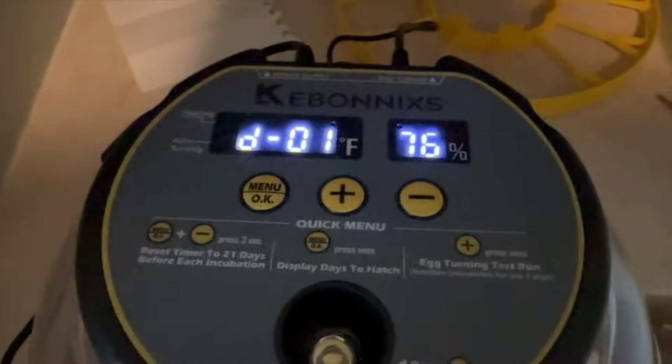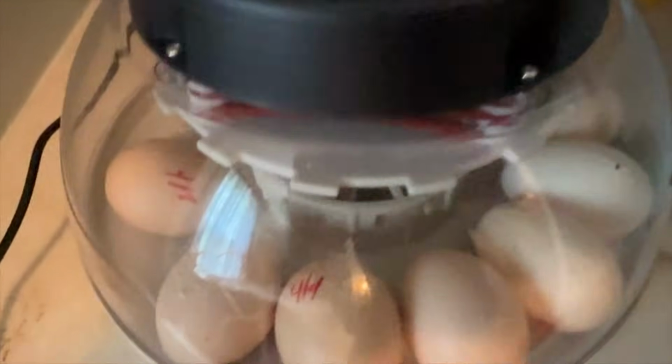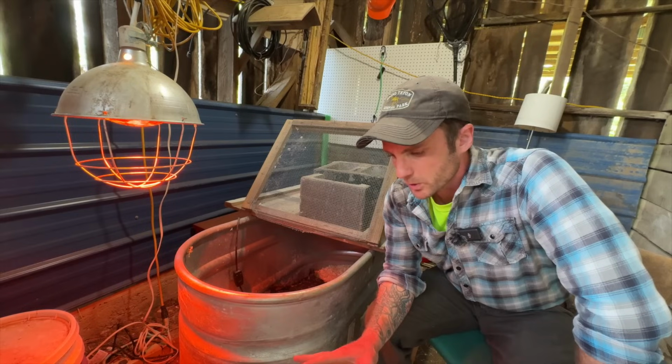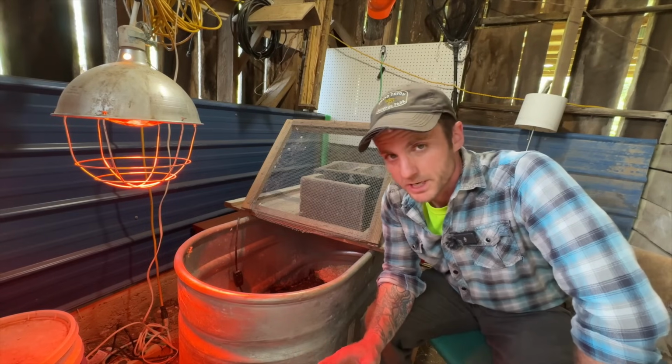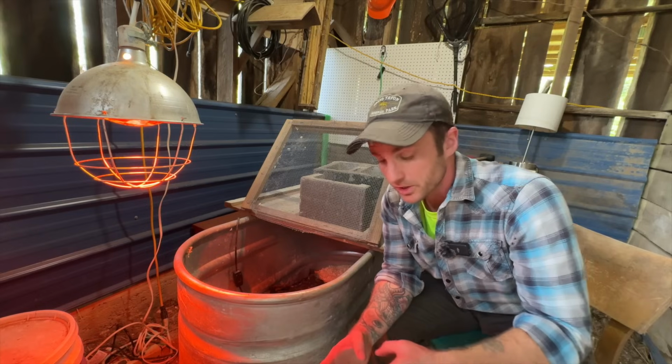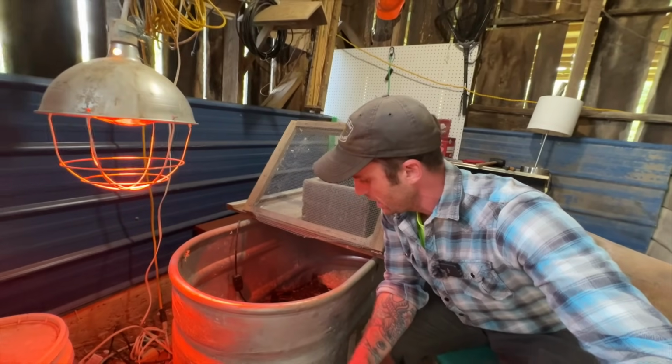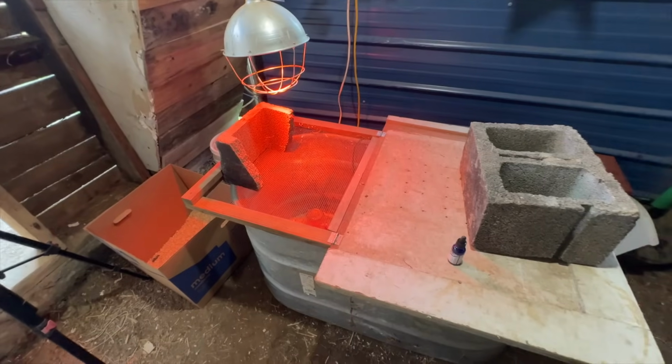If the humidity sensor was on point, I could have adjusted as necessary, and I think we would have had a higher hatch rate. So all that being said, I'm going to pay more attention to the humidity, maybe get a separate humidity reader in the future for future hatch outs. But I'm not terribly upset.